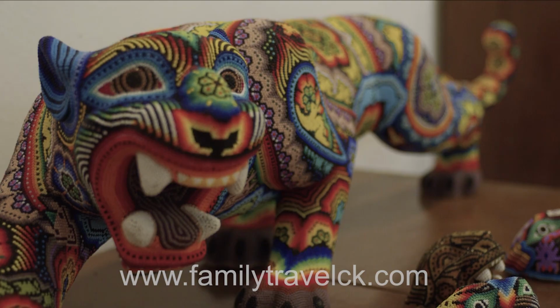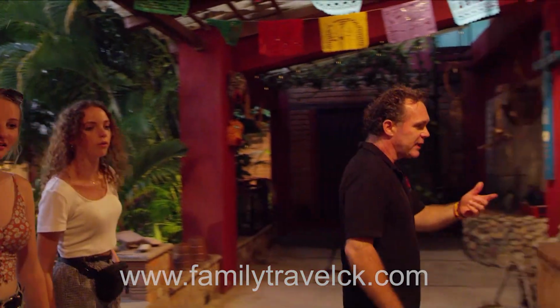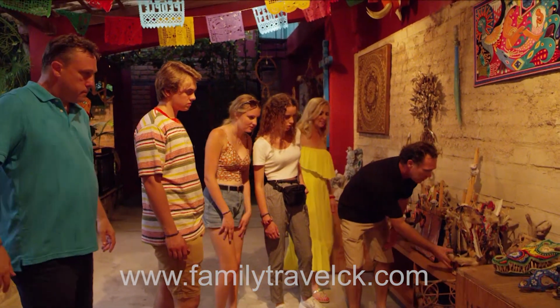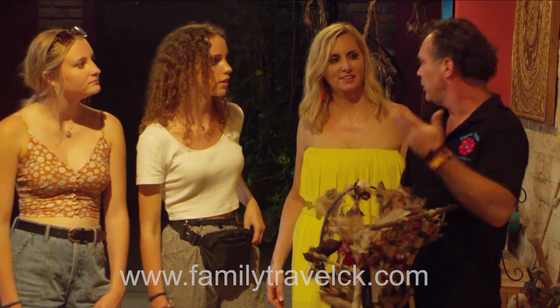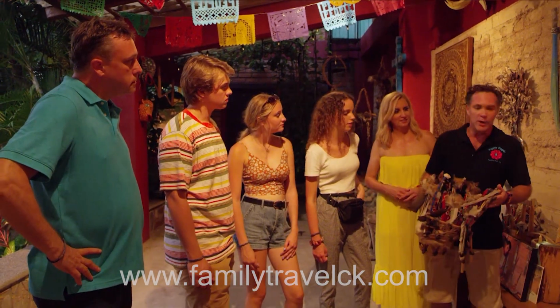As Kevin led us around, he eventually brought us to some of the more museum-like pieces. For example, these would be considered a shaman's chair. Look at that. Shaman's chair. What was a shaman? A shaman's like a medicine man. He's the one who guides you through the ceremony. He's the healer of the community.